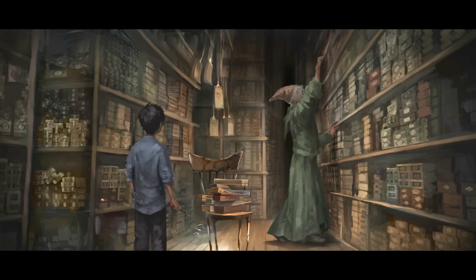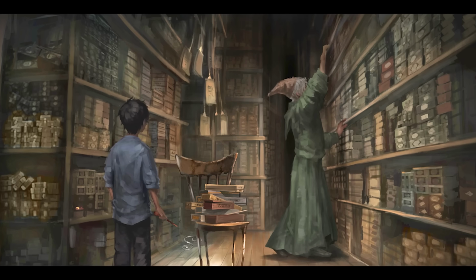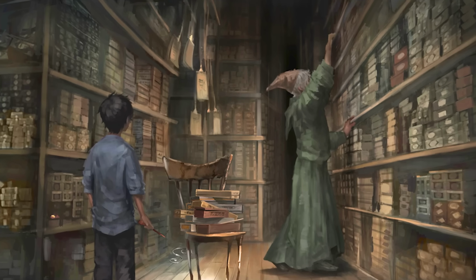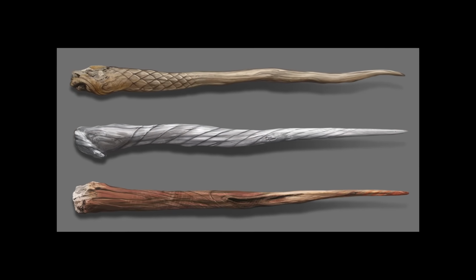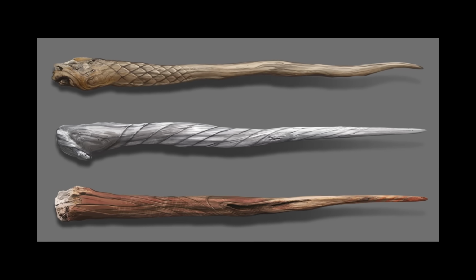The main parameters that differentiate each wand are as follows: length, flexibility, wood type, and lastly, core type. Each element is just as important as the last. But before we get into the meanings behind the woods and cores, let me first briefly explain two other overlooked wand characteristics, their lengths and flexibilities.